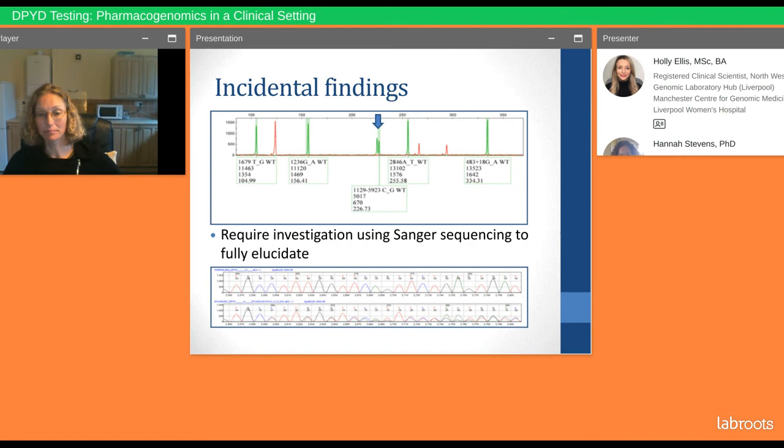These findings require investigation using Sanger sequencing to fully elucidate the variant, as it could suggest the presence of a pathogenic variant. Deletions or insertions result in Sanger sequencing with a mixed trace. However, a mixed trace doesn't always mean that the variant would have functional significance, especially when a variant occurs in an intronic region.